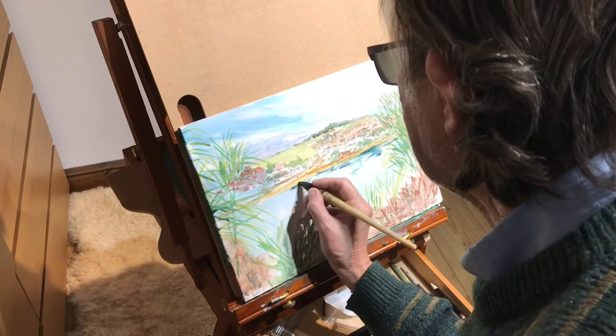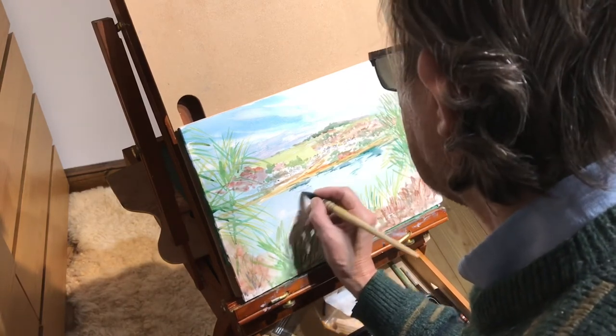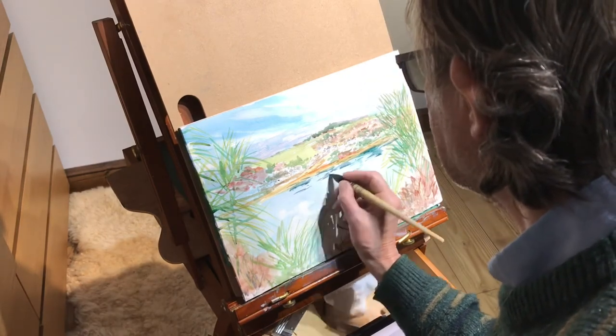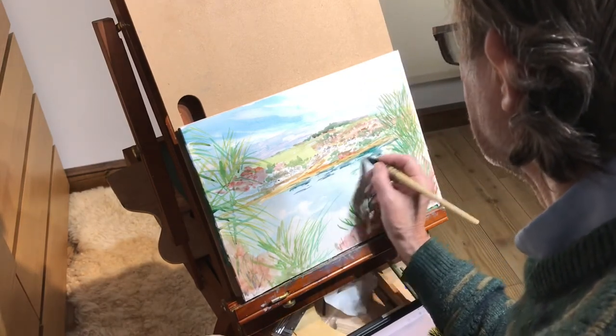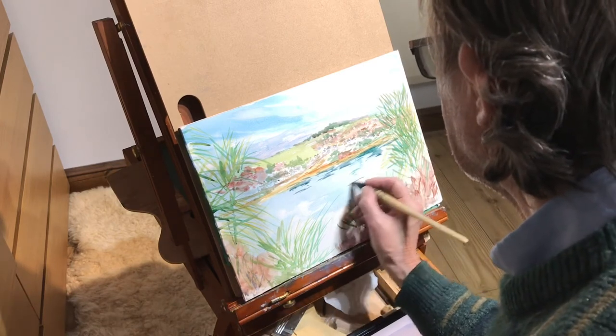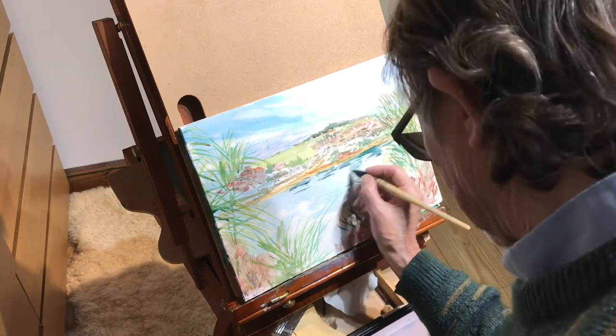Trying to create the reflections, little horizontal lines like this, to bring our reflections out to meet us here.